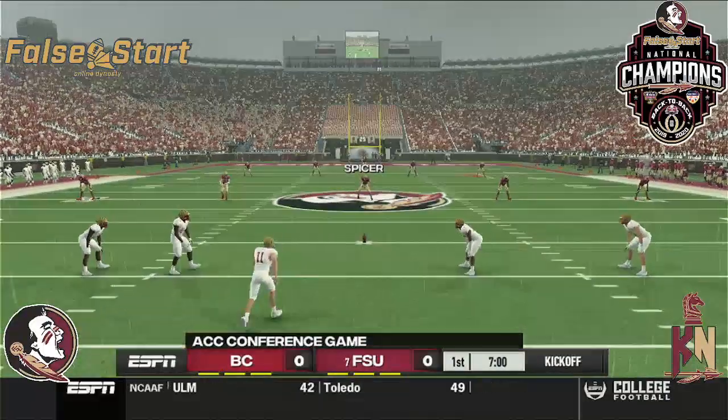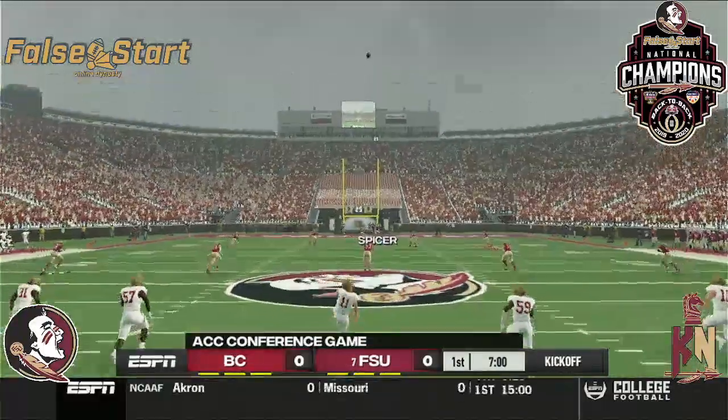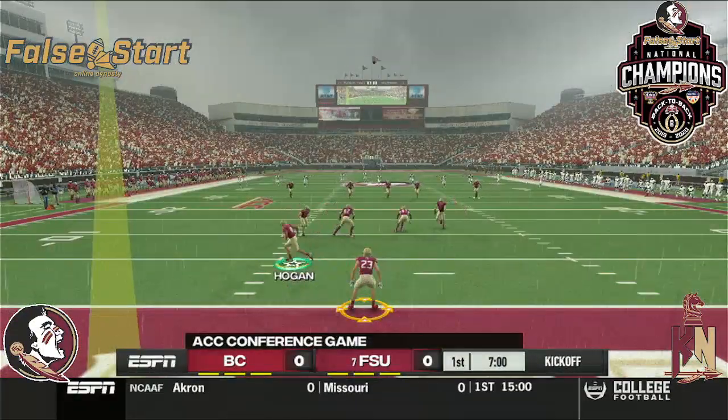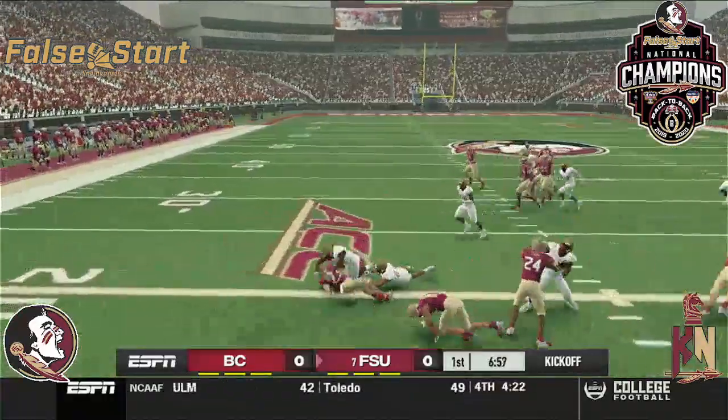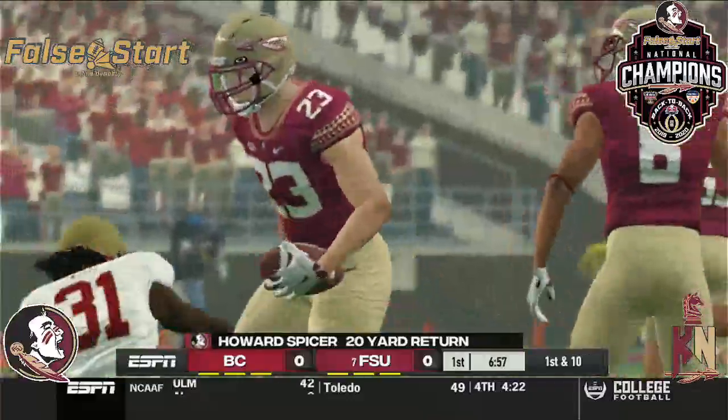Thompson is lined up to kick this one off, and you can feel the thunder in the crowd as they await the start of this game. He's to the 20. He makes it out to maybe the 20-yard line.